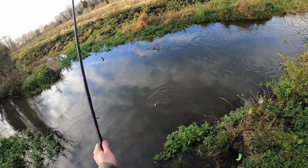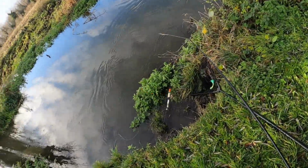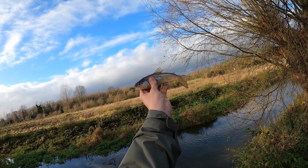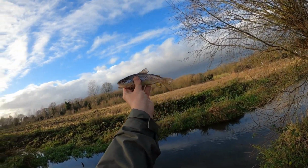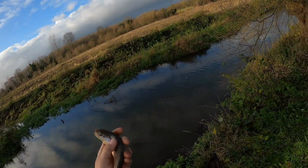That's only a little one. Another little trout there. None of the big scrappers today, but I'll take it. And it does look like the weather is going to be closing in on us very soon.